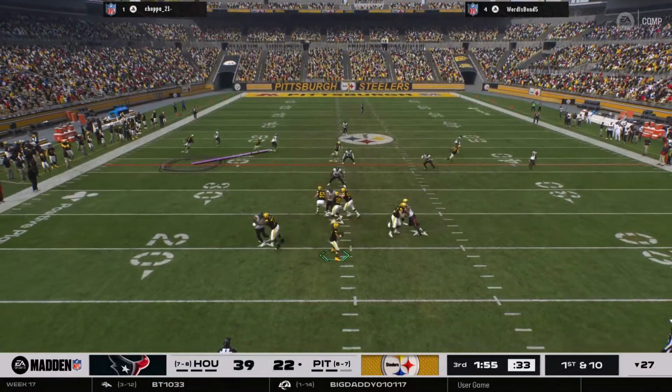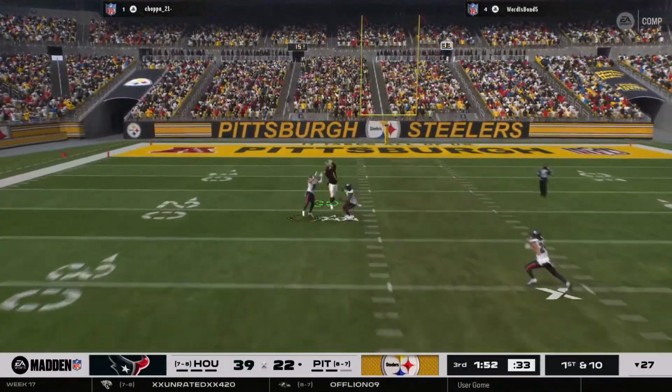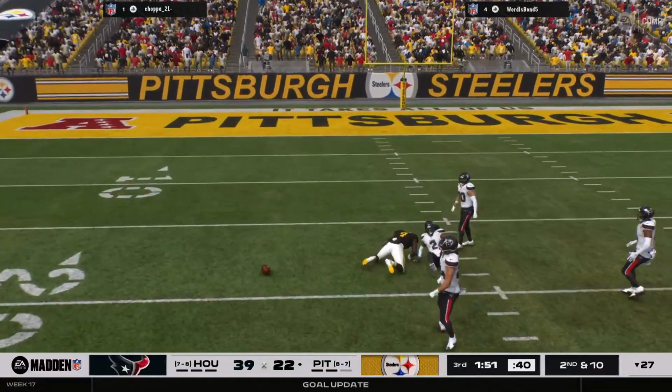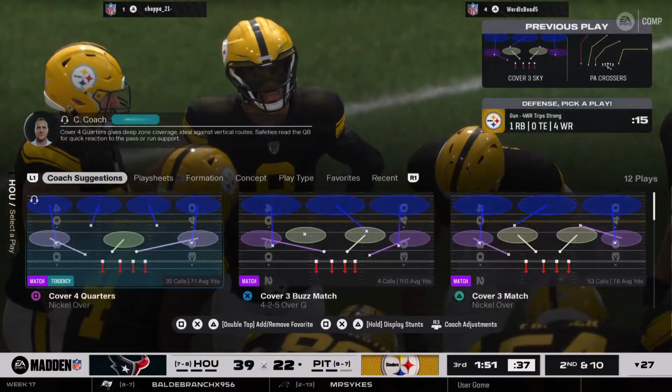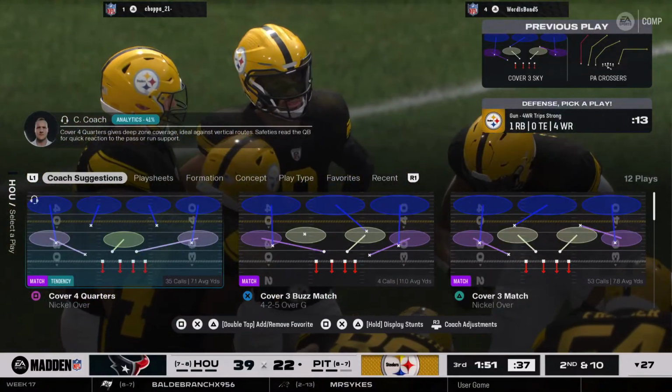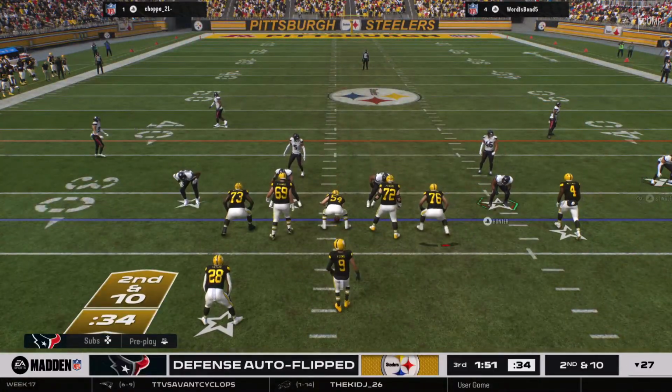Off the play fake. Here's Young. He's going to air one out for Metcalf. And he can't hang on through the contact. Incomplete. Good job defensively to meet him just as the ball was arriving. It'll bring up second down.